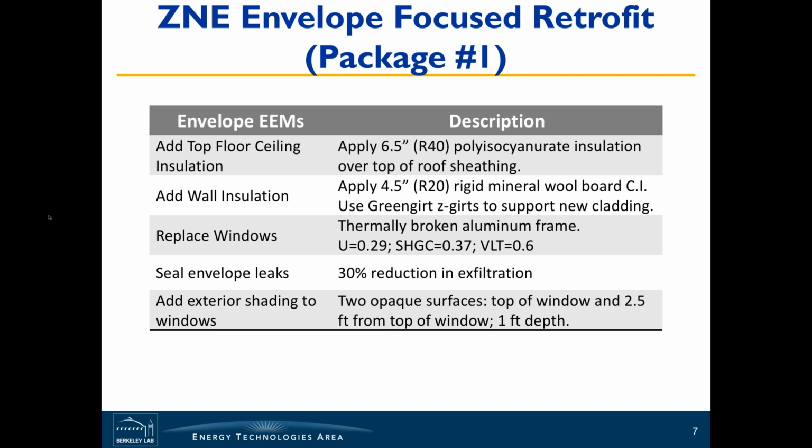The Z-girts are actually there to support the new cladding and reduce thermal bridging. So the continuous insulation, one of the major benefits of it is that it does reduce the thermal bridging and overall improves the thermal performance of the wall quite a lot. The windows, you can see the thermal and visual solar gain coefficients listed there. The other aspect is a thermally broken frame, again, with this concept of thermal bridges being really important. That was another key attribute. Ceiling envelope leaks, and then adding exterior shading were the others. Hopefully I answered that question.